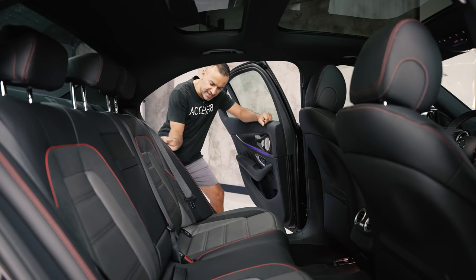So my opinion about the 53 versus the 63: the 53 is lighter. Yes, it does have a six, it is a twin-turbo six, it's not the V8 that people want to hear, the growl and all that fun stuff. But the V8 is heavy, people don't think that. The 53 is lighter, it's more tossable, there's definitely more nimbleness to it than the 63. So there is some value there for somebody that wants a lighter sort of car.